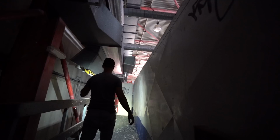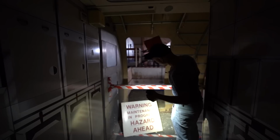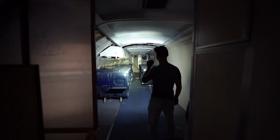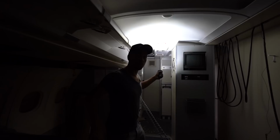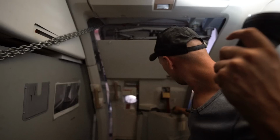So apparently the gimbal works again, so that's good news. And here is one of the many simulators. Oh, maintenance in progress, okay. Seems like this one doesn't have a cockpit simulator for the stewards, I think. VHS. Must be from the early 90s, this one. I think these doors are already broken. Damn, I thought I could finally open a door.